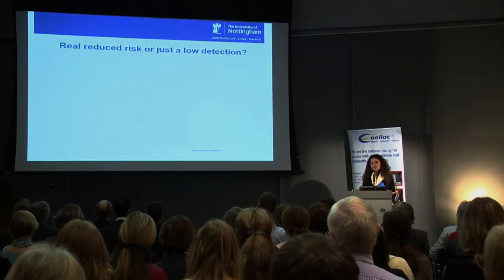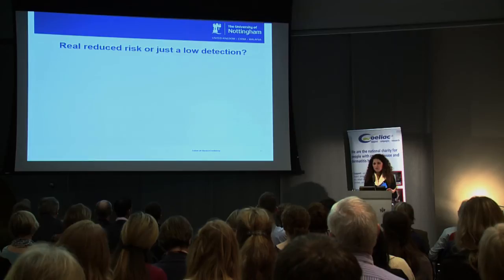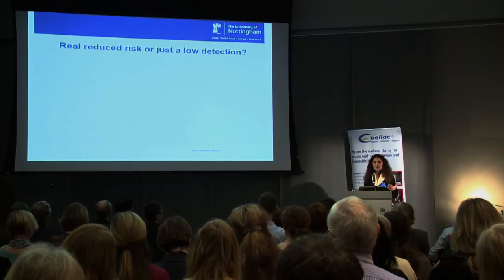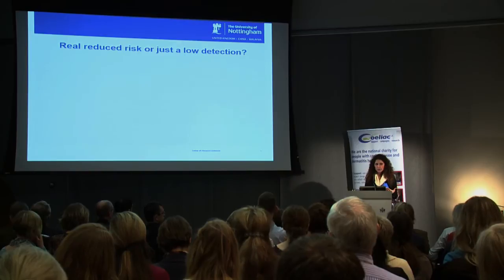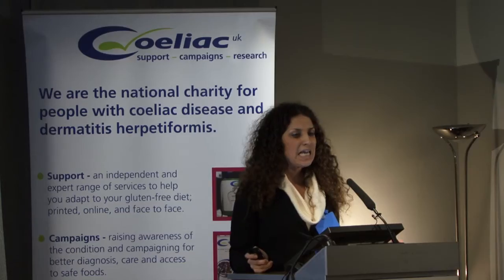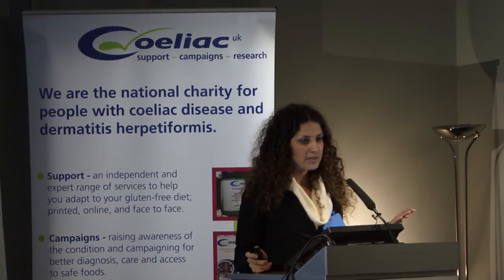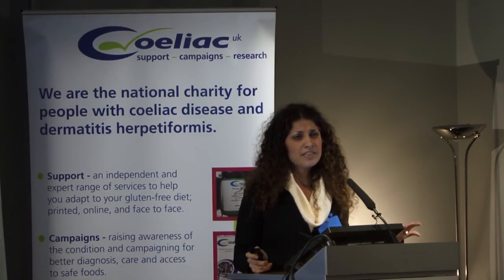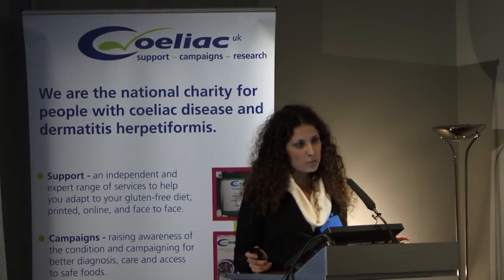In conclusion, we cannot say if there is a real reduced risk of celiac disease among children from the most deprived areas, or if there is just a low detection of celiac disease in these areas of the UK. For example, we can imagine different behavior towards medical consultation among people from different social groups, meaning that parents from the most deprived areas may be less likely to seek medical consultation, or that parents from the least deprived areas ask for consultation more often compared to parents from the most deprived areas, also in case of mild symptoms of their children.